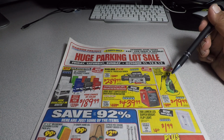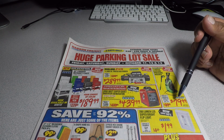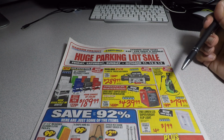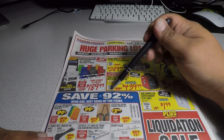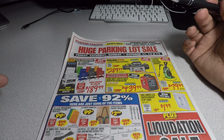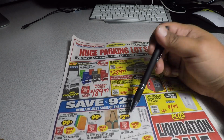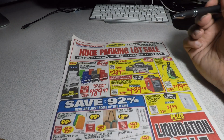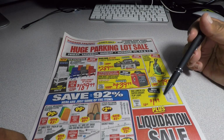Definitely recommend picking one up if you need it. 1750 psi electric pressure washer, great pressure washer. I do have it. This is the current coupon that we have now, so this is no sale, but it is basically just another $79.99 sale. Save up to 92% on any of these items. Well, maybe you can get a few good deals here, but some of these prices we see all the time, so not really smoking 92%.